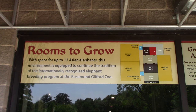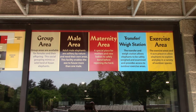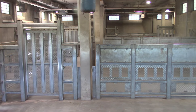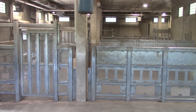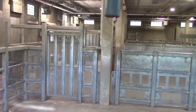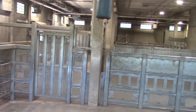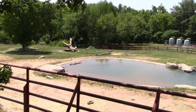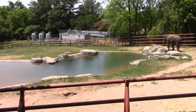The space for up to 12 Asian elephants. Those are group areas. Yes, this is the elephant barn. This is also where the dog lives, because the dog is in there to keep the elephants company. Look at this really, really nice water area for the elephants.